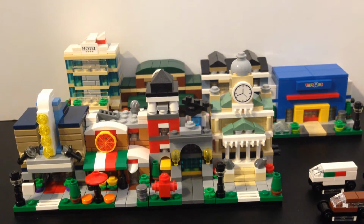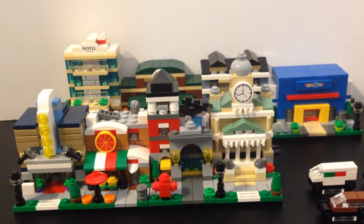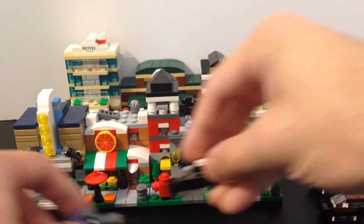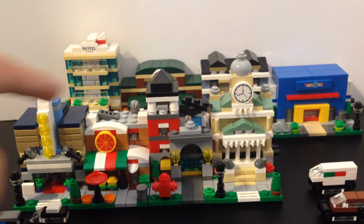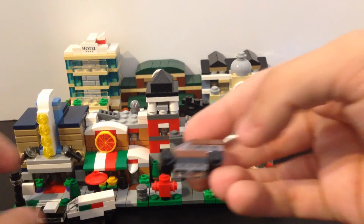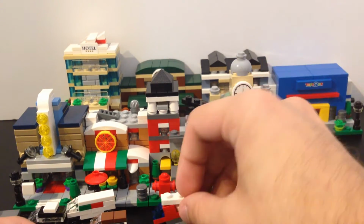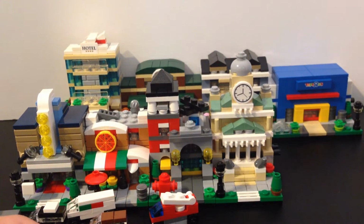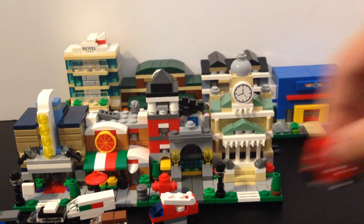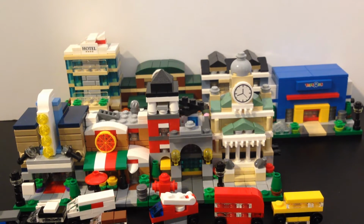Each of these includes their own vehicles. I believe the theater has this pickup truck and what looks like some sort of taxi or limousine. The pizza place has a pizza delivery truck and a small car. The fire station has a fire engine. As you can see there, the helicopter is hiding on the helipad. And for the town hall, we have a double-decker bus and a school bus. So a good range of vehicles.